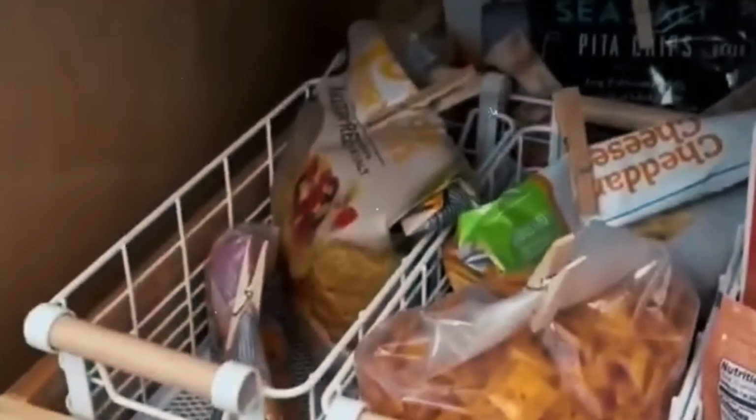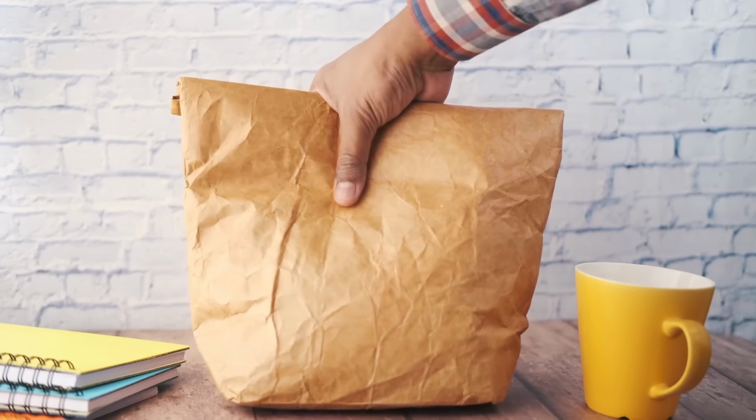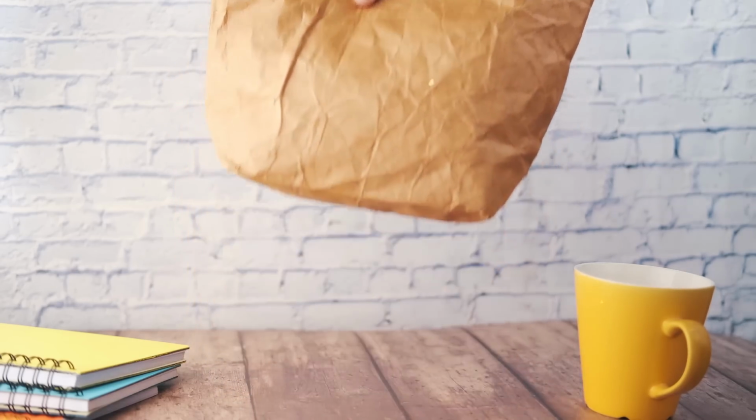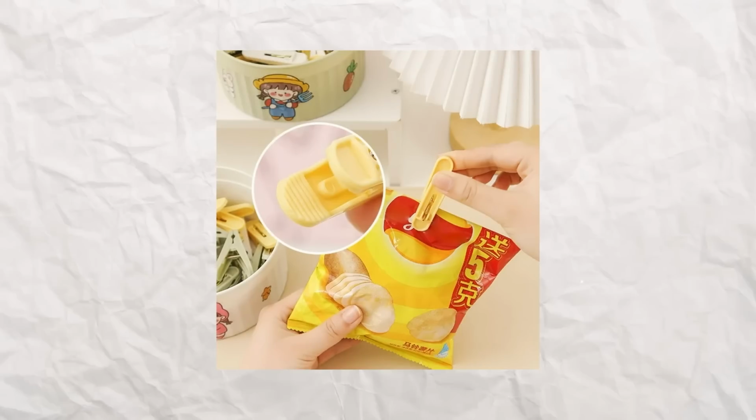The closure helps to keep any unwanted air outside too, and that means that anything in your bag stays fresh and doesn't get spoiled. It could be your lunch, it could be a salad, or it could be a product that's not supposed to touch air. Plus, clothespins are really reusable, so there's no reason not to be using these.